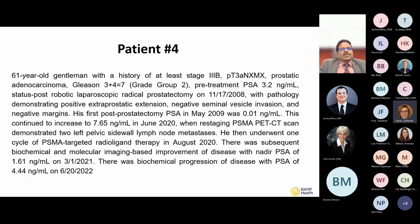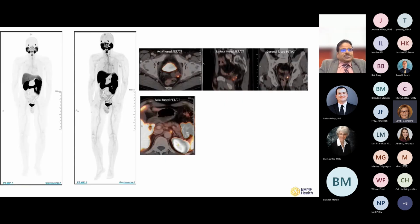Patient number four had a Gleason 7 prostate cancer. He had a pre-treatment PSA of 3.2. He had undergone surgery as well as radiation therapy. He actually underwent one cycle of PSMA-targeted radioligand therapy back in August, after which there was some improvement, but because of biochemical progression of the disease, the surgeon wanted to find out the current status of the disease.